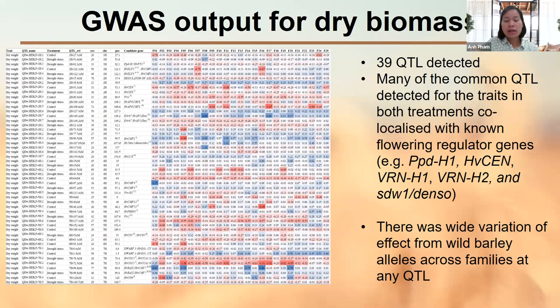I also put in a heat map showing you the effect of the Y allele at each of the 25 families. And this is also color-coded. So if you see a red color, it means that the Y allele will reduce biomass compared to the Barker allele in that family, and vice versa. Blue means that in that family, it increased biomass.